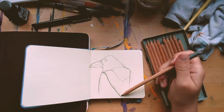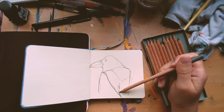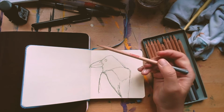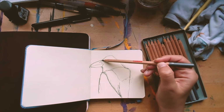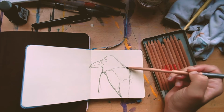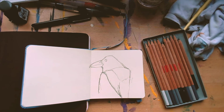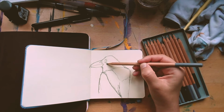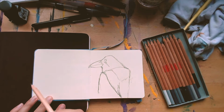Here I'm just really trying to decide which parts of the crow I want to appear in this frame. Of course, not the whole thing fits. I do want it to be really up close and personal so you can actually see the crow. And then I go on to creating the house.